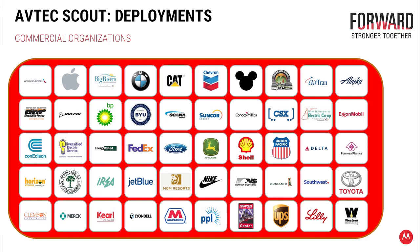In the rail sector also, we have Union Pacific, which is called UP, one of the largest freight railroads in the world. Canadian National, which is called CN, then CSX, and Norfolk Southern, which is called NS. In the utility sector, we have Big Rivers, Suncor, Horizon Utilities, IREA, Diversified Electric, New Hampshire Electric, Energy United, and many more which are listed here. You can see all these in our different case studies and on the website also.